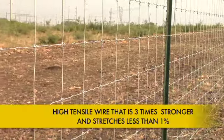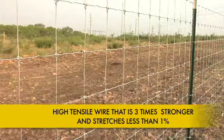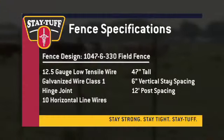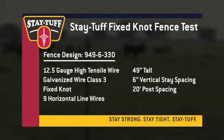Stay-Tuff Fence is made of high-tensile wire that's 3 times stronger than low-tensile wire and will stretch less than 1%. Low-tensile wire will stretch more than 10%. Both fences were installed under identical circumstances and using the same tooling and fence design. Let's see the results.